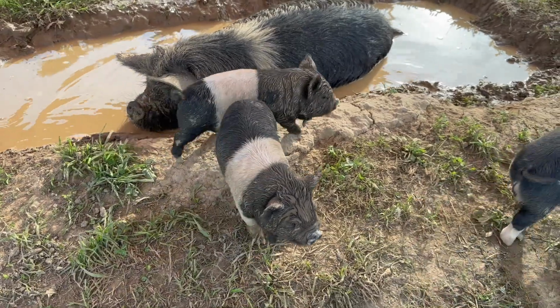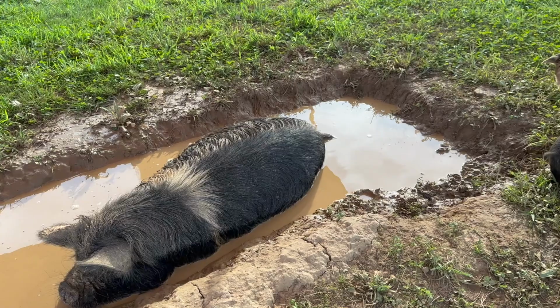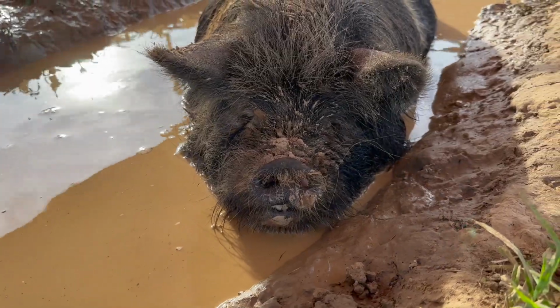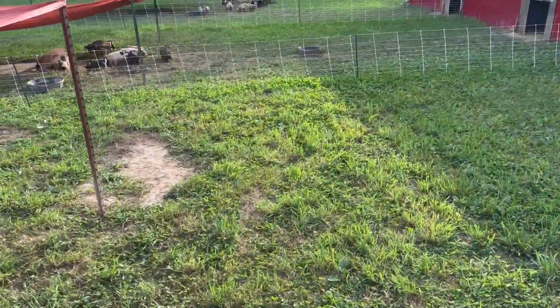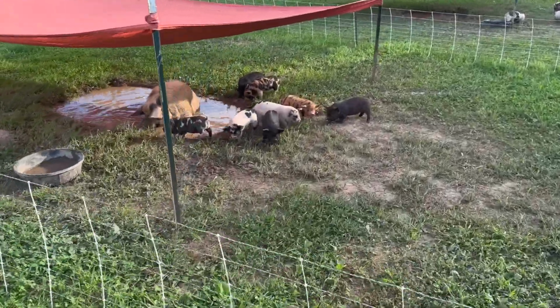piglets. I don't want to tell you guys what just happened, but somebody had a little bit of gas in the water and the water was bubbly. Are you just relaxing in there? Not worried about a thing, huh? So that is how we get them friendly, guys. Nothing special that we do. It's just feed and time.